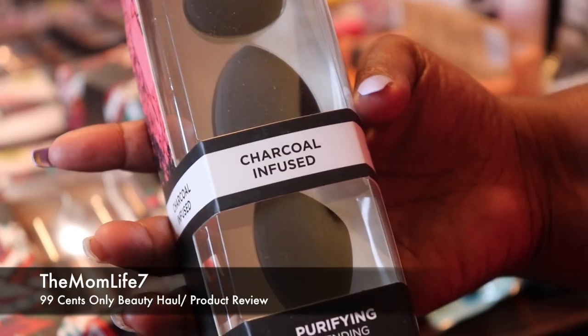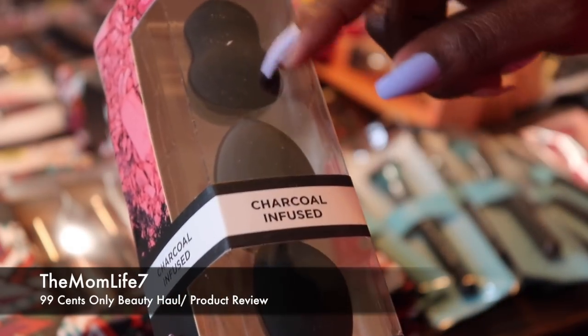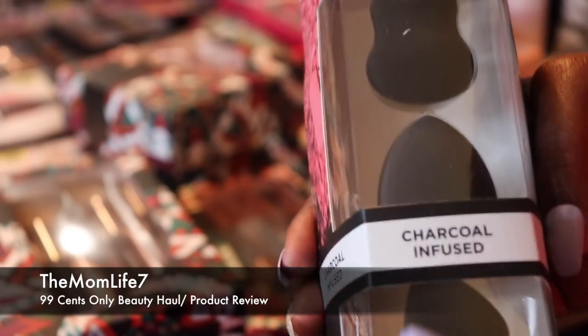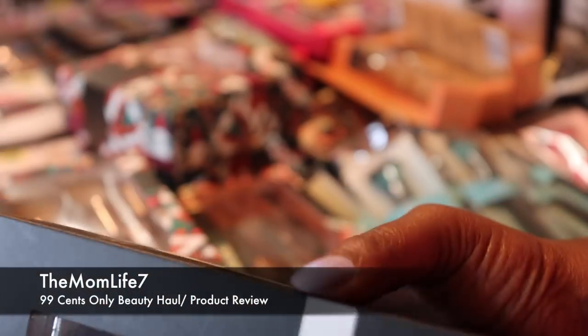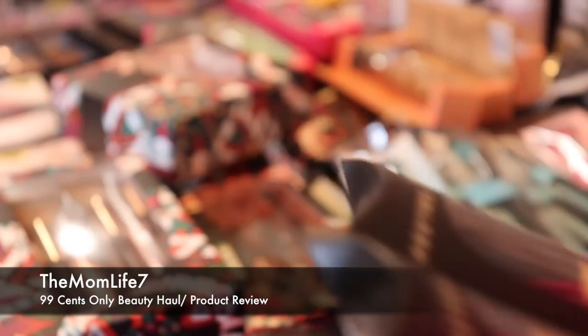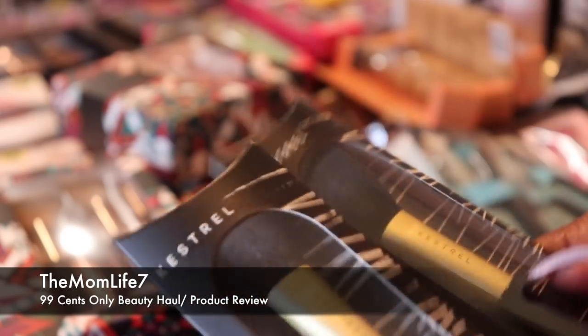Okay, we also found these by Kestrel. Kestrel is charcoal infused purifying blending sponges. You get three different shaped sponges in here. Oh, some lint or something. So it's three different ones. I'm sure my daughter knows what these are for. I think we're keeping these. I'm not sure. I'm asking my daughter what she thinks. But yeah, these were 99 cents. These also by Kestrel were 99 cents.